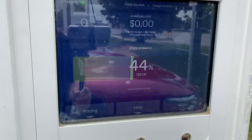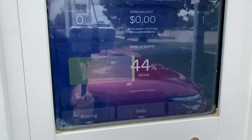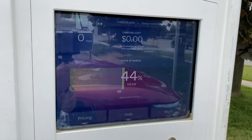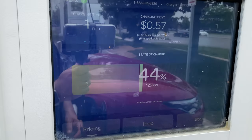I only need probably about 15 minutes or so. I don't really need a lot to get back home. I'm just on the bubble now, so I'm going to pad it a little bit and do maybe 10 or 15 minutes and see what happens. But good to see the Electrify Canada working quite well, and I like to see the pull on the Mach-E.